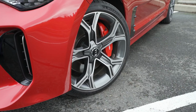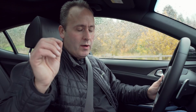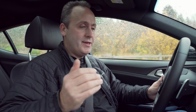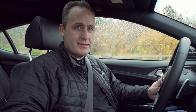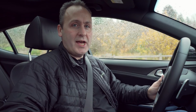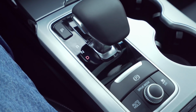These days you cannot build something that purports to be a sports sedan and not give it one of those extra special features. The feature is, of course, launch control. Does this have it? Yes, it does. Are we going to do it out of this parking lot? Yes, I am.